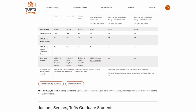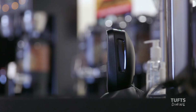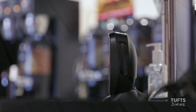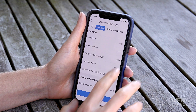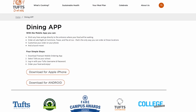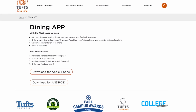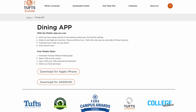Returning and off-campus students can choose from a flexible menu of plans, all of which can be used with our mobile app. The Tufts Dining app allows our community members to pre-order with their mobile devices. Don't have the app yet? Download it today to view menus, place an order, and receive alerts about limited time offers and special events.